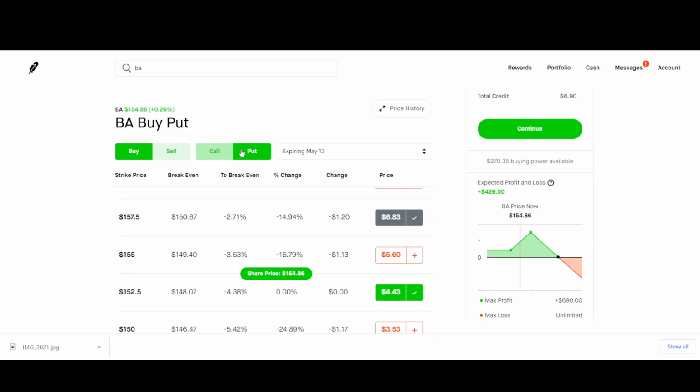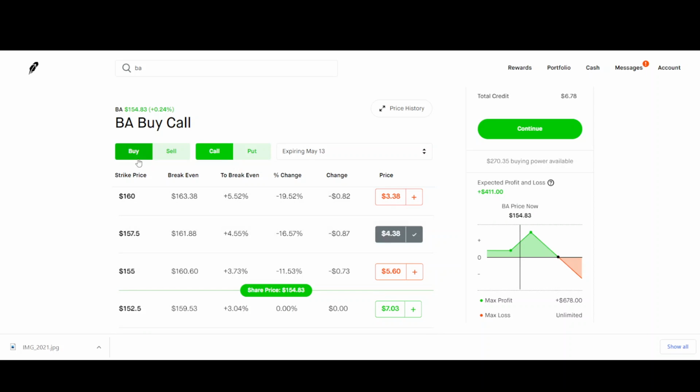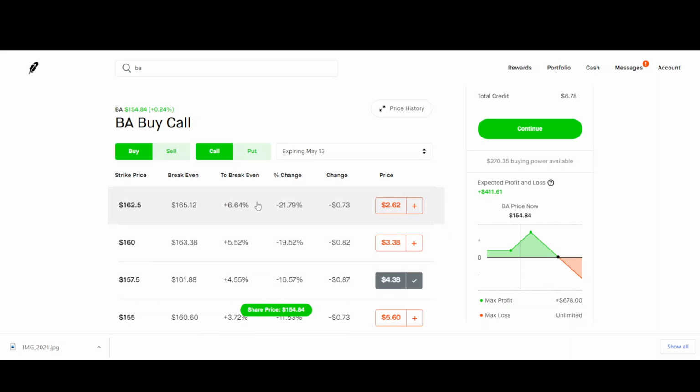Now that we bought a put underneath, we're going to buy a call equidistant from the same middle point. If you remember, we bought a put 2 spaces below the center point, so now we're going to buy a call 2 spaces above the center point. So I go here, we'll go 1, 2, and we'll buy one right there. Now you can see that our max loss is capped off, and now it's only $84 max loss.